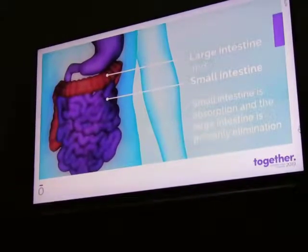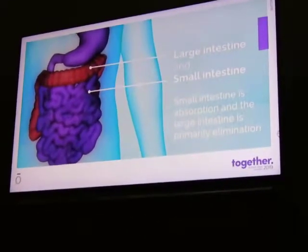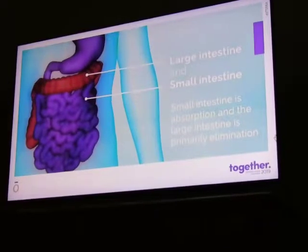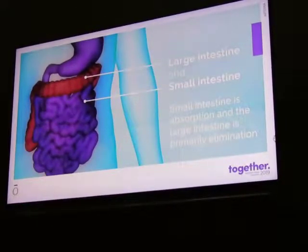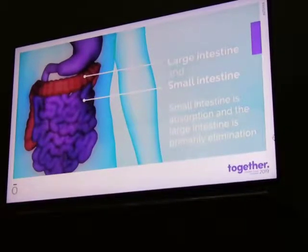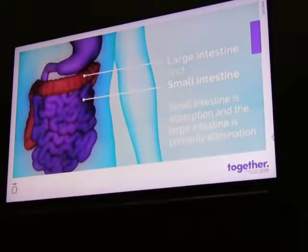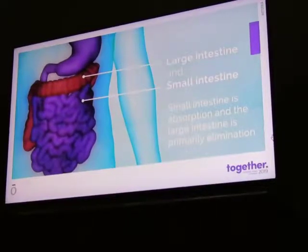Now it's okay, the large and the small intestine, we can divide these into 2 categories. The small intestine is primarily about absorption. Our foods get broken down and we absorb it through the small intestine. In the large intestine, this is mainly about elimination. It's not the only thing that happens there, but it's mainly about elimination.